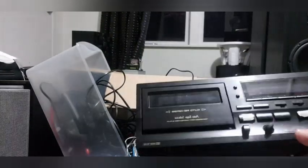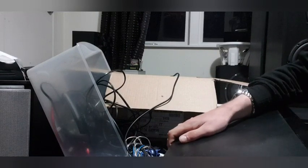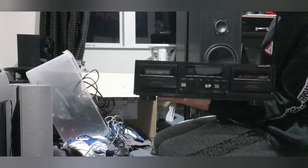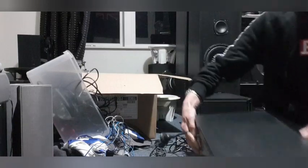We got a cassette player. Double cassette player. Right. Alright guys, so we got a cassette player. Yeah. Of course, the 240 volts. So let's test it out real quick. See if it actually works.